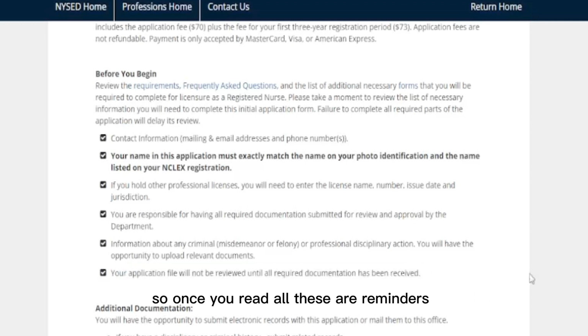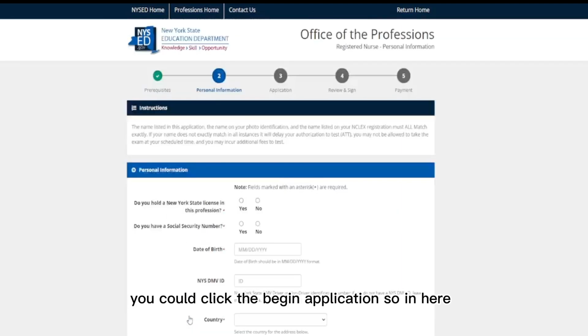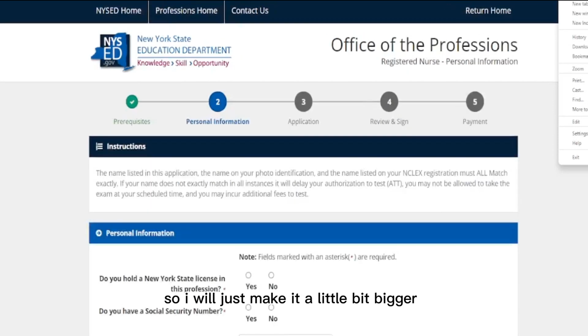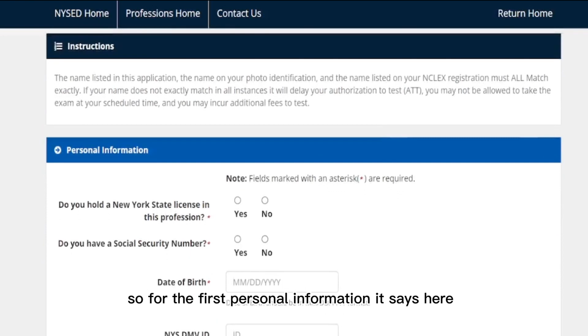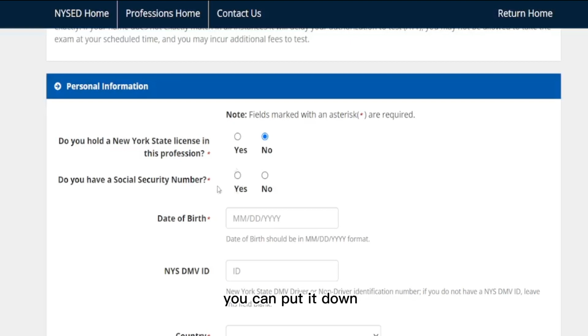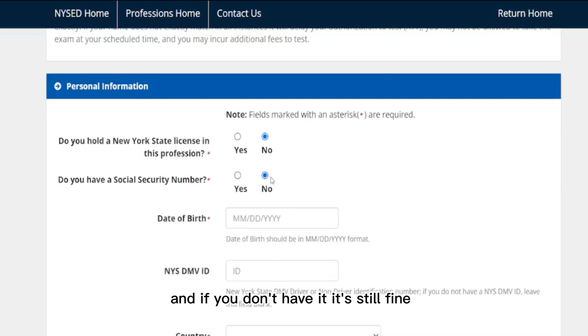So once you read all these reminders and you are ready to start your application, you can click begin application. Here, you just need to fill in certain information. I will just make it a little bit bigger for you to see. For the first personal information, it says here, do you hold a New York State license in this profession? You just need to click no. If you have a social security number, you can put it down, but if you don't, you can click no. But like I told you, if you have a social security number, you can save your application within 30 days if you are not able to finish it. And if you don't have one, it's still fine.